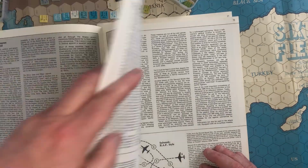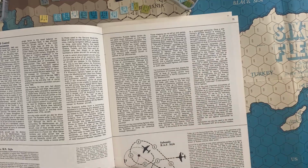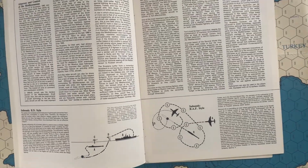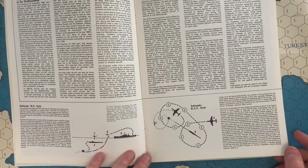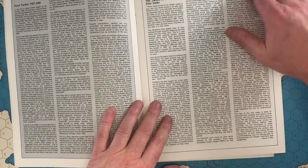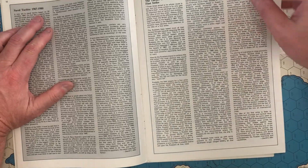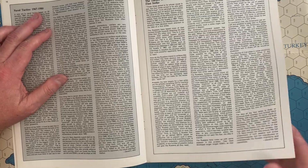It's on a non-glossy paper, which is nice. Again, the font is easy enough to read. Let me slide this down a little bit. Sorry, guys. Shows some anti-sub tactics. Interesting. The tactics of first strike. And this talks about naval tactics 1967 to 1980. So they're projecting a little bit, five years. Probably very accurate.